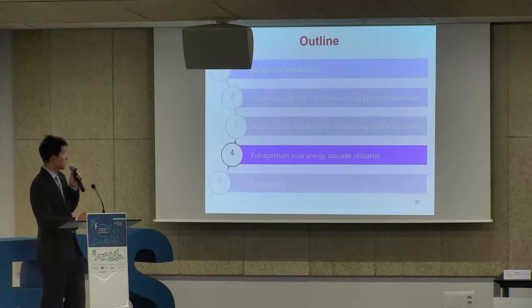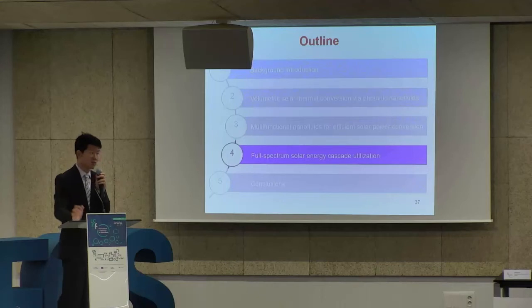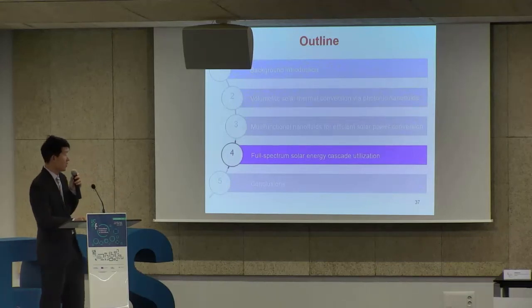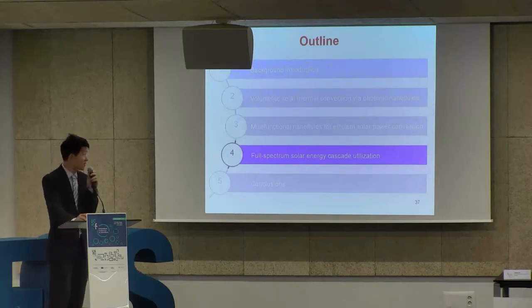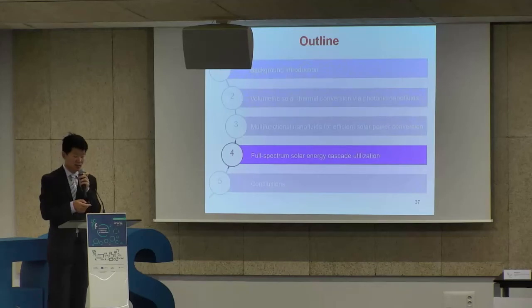So overall, we provide a way to tune the thermal and optical properties for different applications. And now we will go to the fourth part, the full spectrum solar energy cascade utilization.